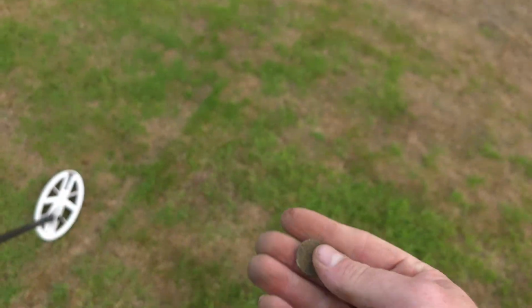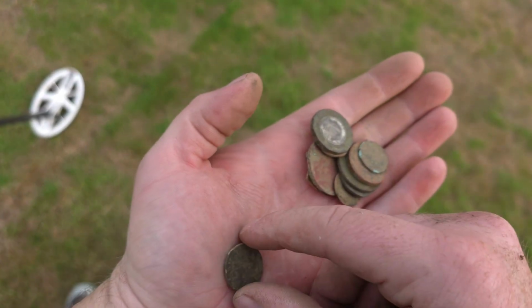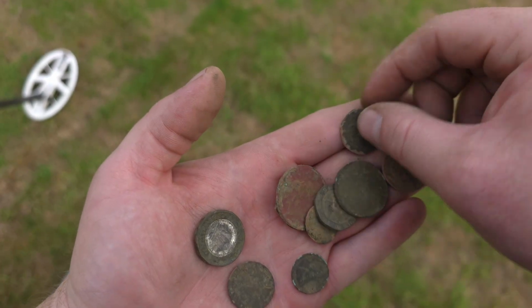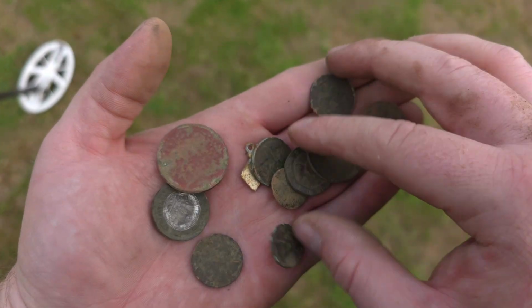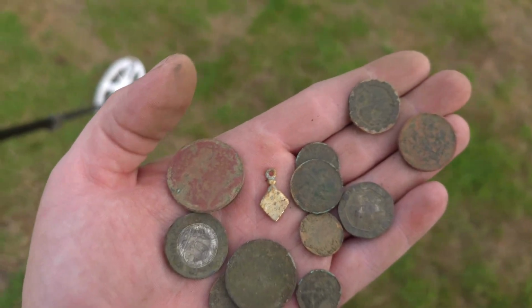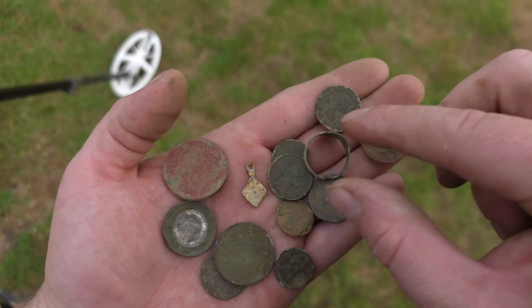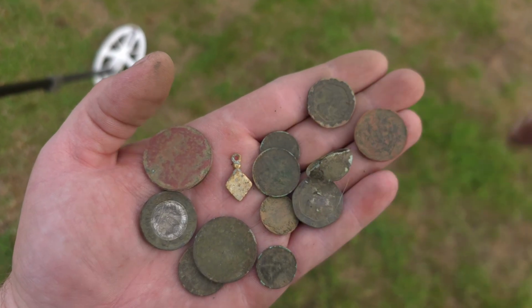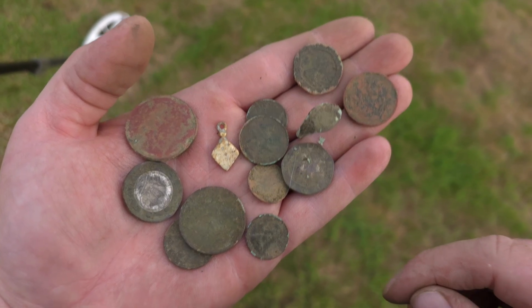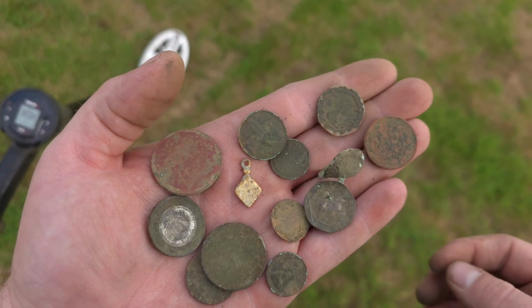So, within an hour, or just under an hour, we have got a nice selection of coins and bits of jewellery, including the ring. So, for an hour's detecting, that is not bad at all, especially in the UK where we aren't really allowed in parks. But because this is an events field, I'm quite fine at getting away with that. Not too bad.